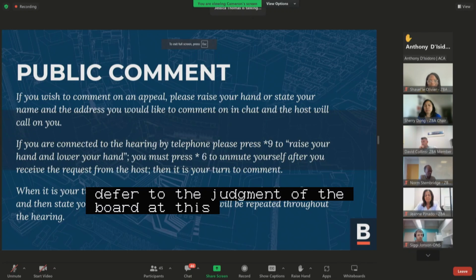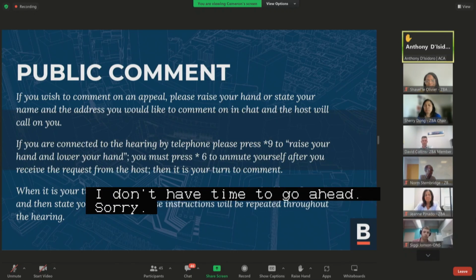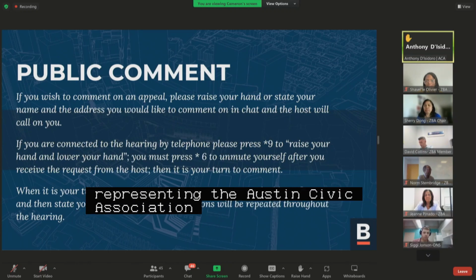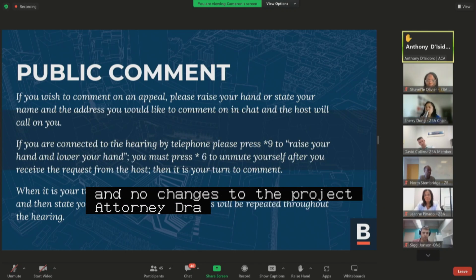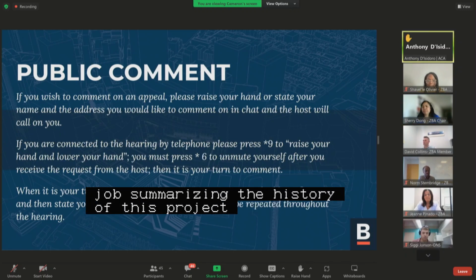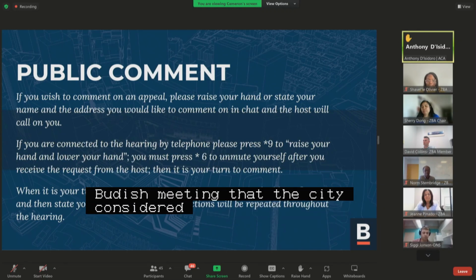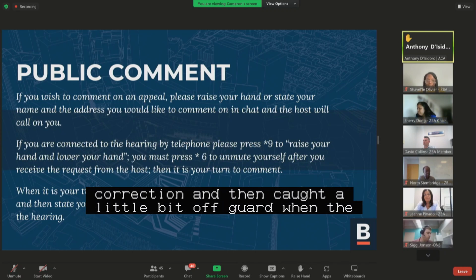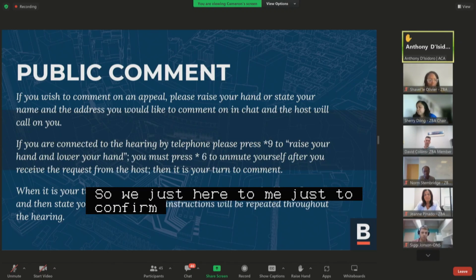Tony, go ahead. Good afternoon, Madam Chair, members of the board. Tony Desidero representing the Alston Civic Association. We're basically on just to confirm that there have been no changes to the project. Attorney Drago did a great job of summarizing the history of this project, and we could tell from the flyer, given that there was no additional abutters meeting, that the city considered this a minor technical correction. We were caught a little bit off guard when the subcommittee decided to put it in front of the full committee. So we're just here to confirm that the project is as is, and as we initially did, we defer judgment to the board, and we'll do so again.